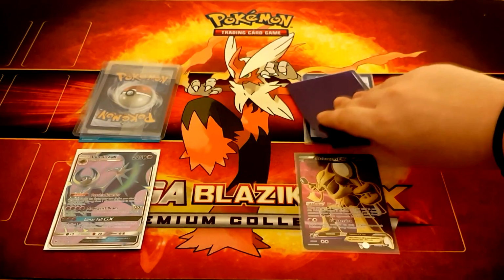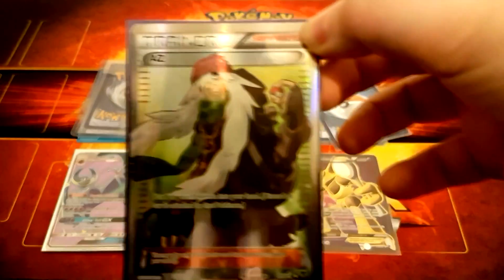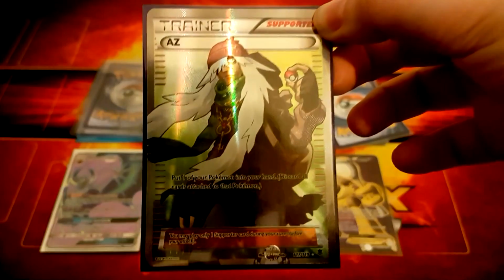Your number 4? My number 4 is probably a card a lot of people don't really like all that much. I just love the art.